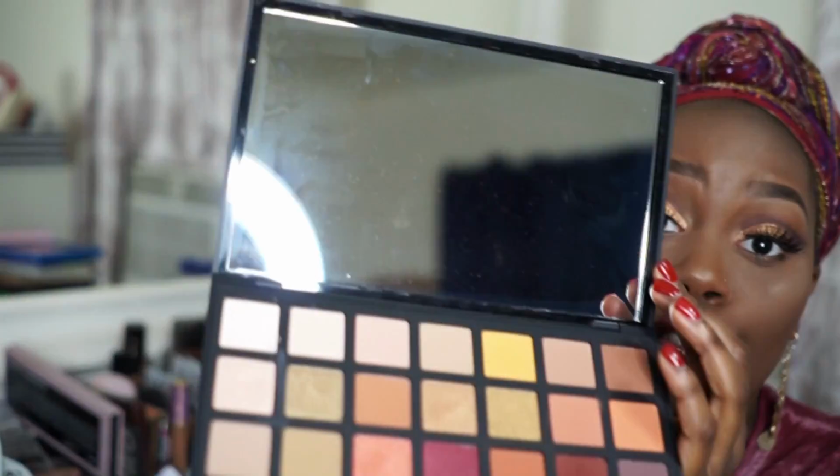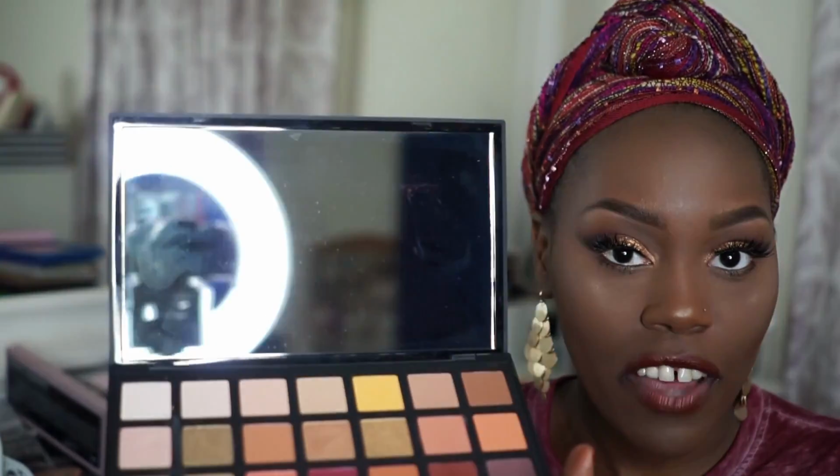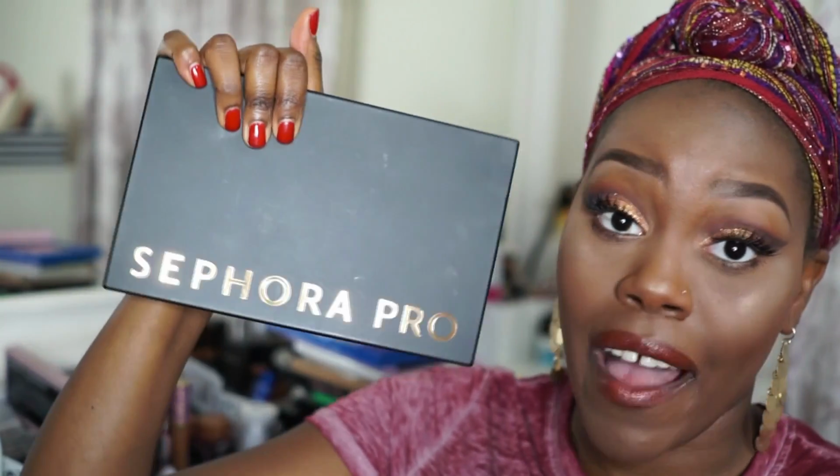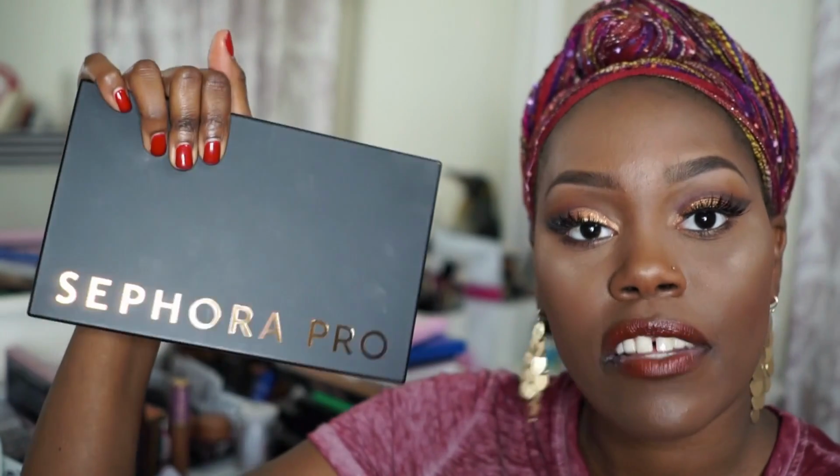I love that it comes with this huge mirror, because if I did want to do more makeup looks, the mirror is so huge that you can. Look at that. Hey. It's definitely in my favorites and I'm going to be using this a lot more, not even just in the summer, but definitely as the year goes on. This is a great palette.